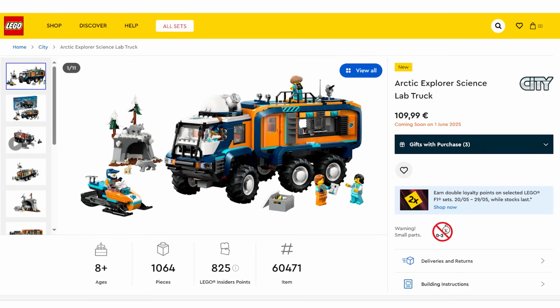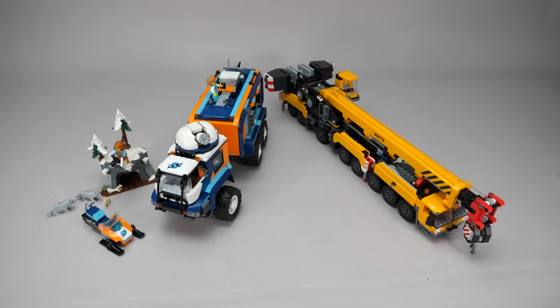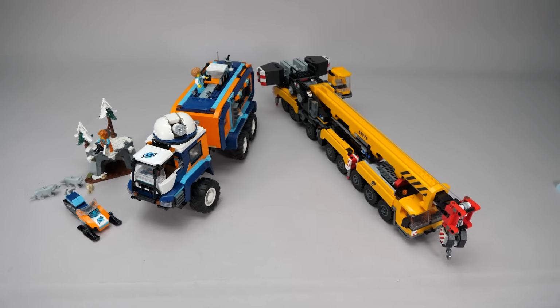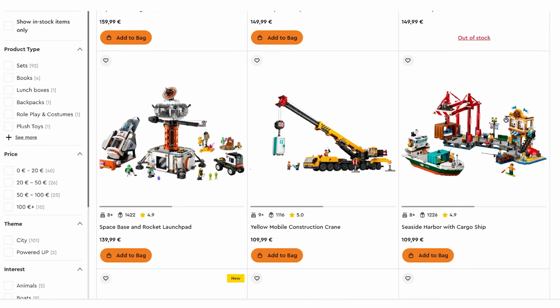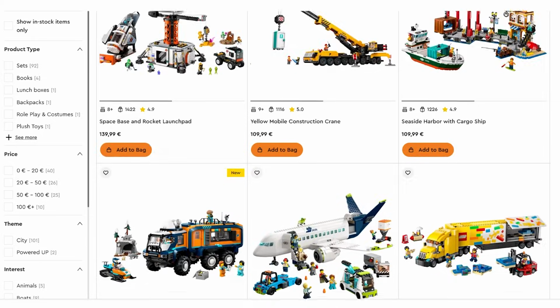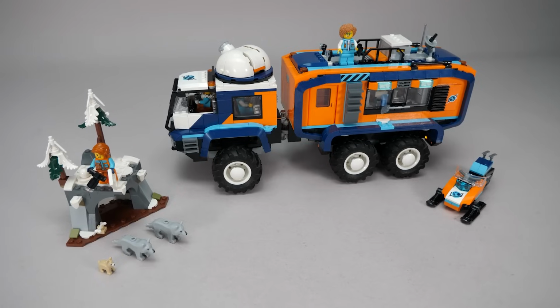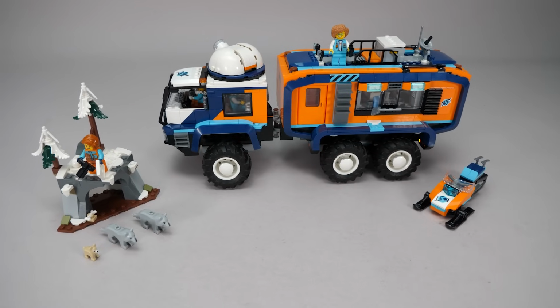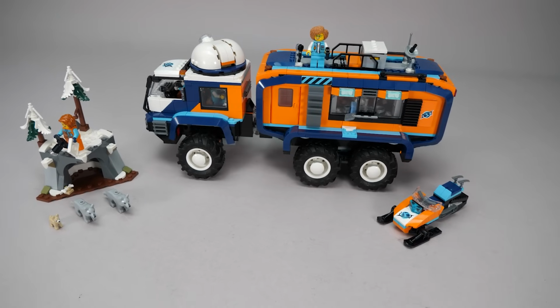As for the price, we get more than 1000 pieces for €110 or $120. That's the same price as the yellow mobile construction crane, and I think it's in line with the other city sets. And don't forget that this is the recommended retail price on lego.com. European pre-orders are already available for €90, and based on the crane they will probably go below €80, which I think is a good price for such an impressive and playable set.